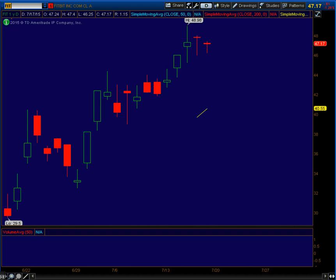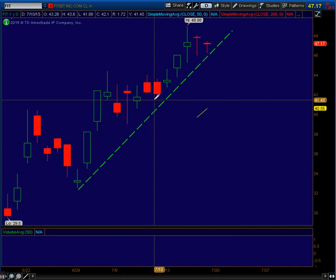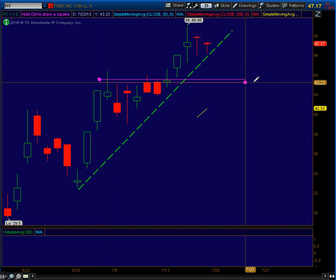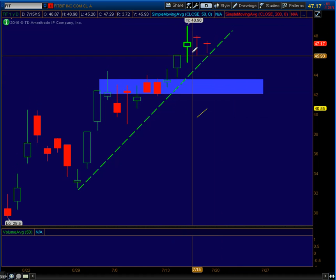Anyways, guys, so FIT, a beautiful, beautiful, beautiful trend, as you can see in the daily, right? And trend is your friend till it bends, right? So this is beautiful, it broke out of this resistance area, and this is where, if price comes down in here, possibly look for some kind of reversal to the upside. But I do see a high wave doji.